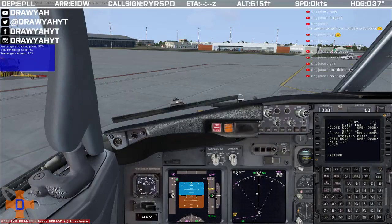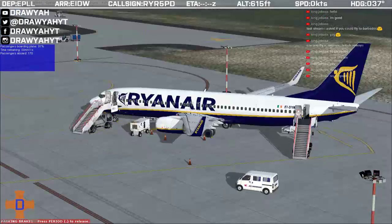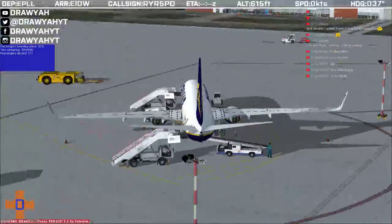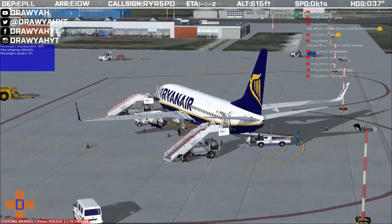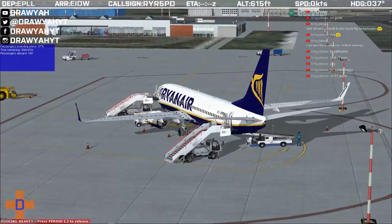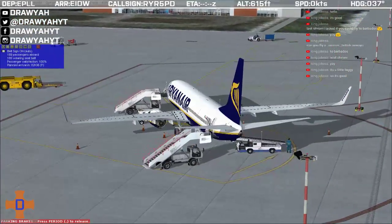Doors, close those in a moment. Baggage, is that the ones coming in now, or I assume so. There we go, passengers have now all boarded.